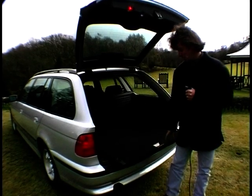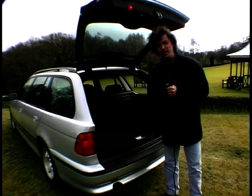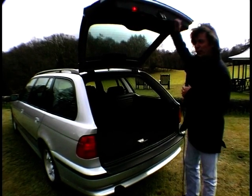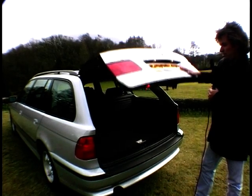But like I said, this is not an estate car. This is a Touring. And it doesn't do grubby things like go down to the municipal tip. It carries hampers and Harrods bags and golf clubs and that sort of thing.